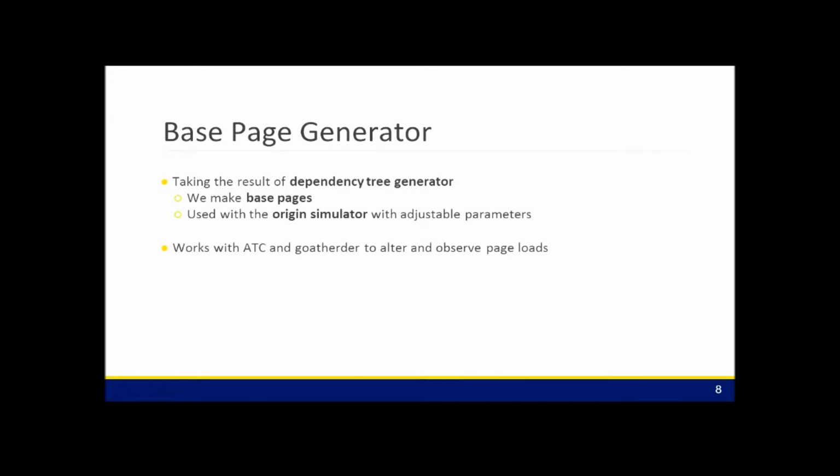Okay, so a base page is the first resource page returned from a request. It's usually an HTML page, and it references all other resources on a page. What our generator does is it takes the results of a dependency tree generator provided by Akamai or resource timing data in order to create a base page representation of an Akamai customer's web page. This is used with the origin simulator with adjustable parameters, and it also works with ATC, which is the augmented traffic control, and a client simulator to alter and observe page loads.